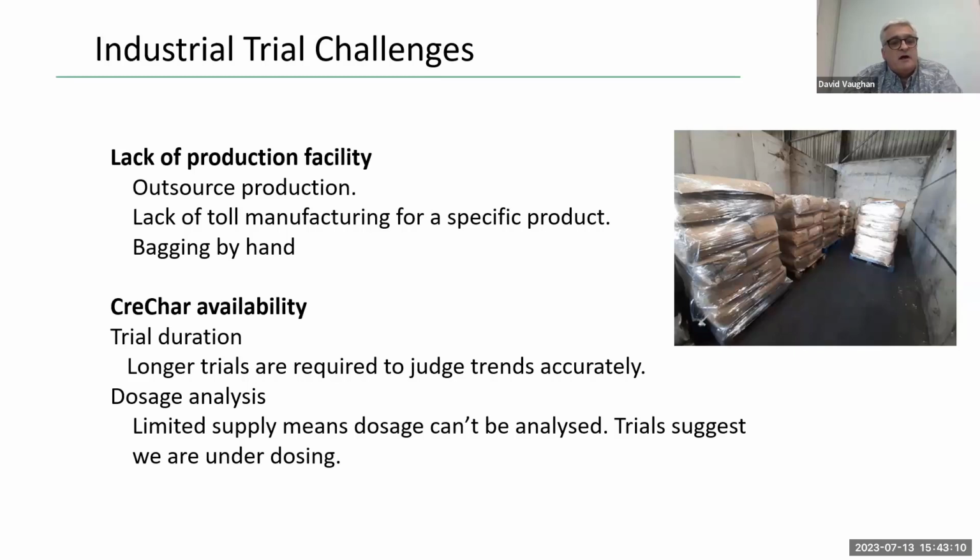This means that availability limited the trial duration to shorter than we would like. We would like to run a year-long trial to take into account the ups and downs of the seasonal basis of AD sites, and the breakdowns that occur. These sites are always having issues such as feeder breakdowns, engine breakdowns, stirrer breakdowns, and things like that. They're very temperamental sites, so we need a longer-term trial in order to get the trends accurately so that we can report them correctly.